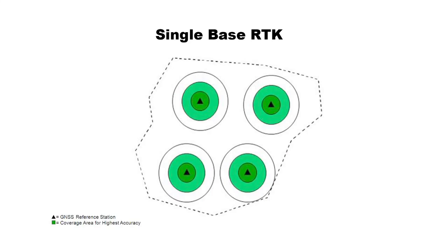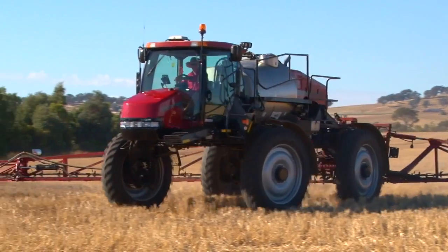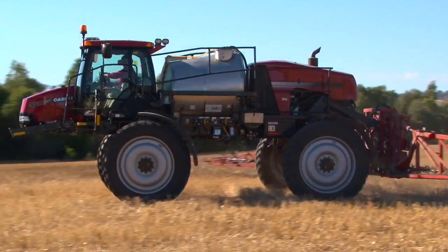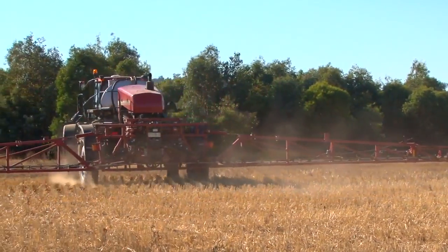CORS networks are different from other correction services because the corrections provided are based on all surrounding reference sites rather than just one. This improves the accuracy, reliability and continuity of service. It's one less thing for farmers to have to worry about.